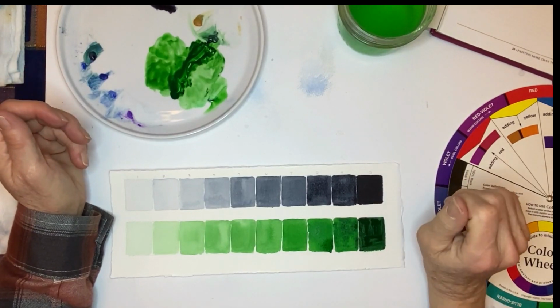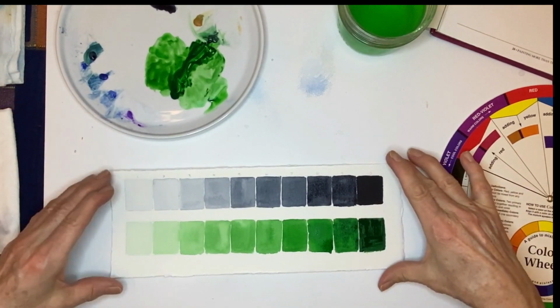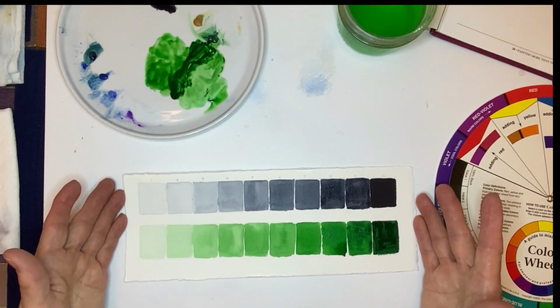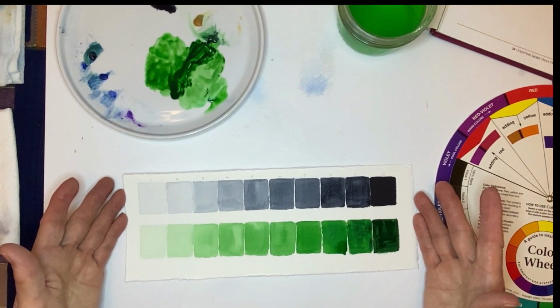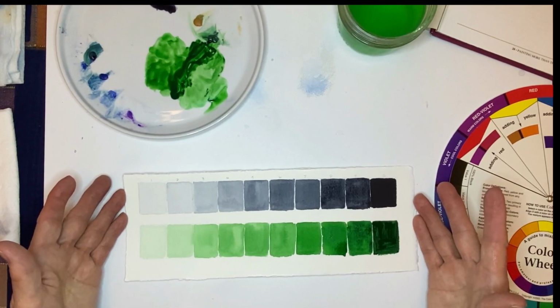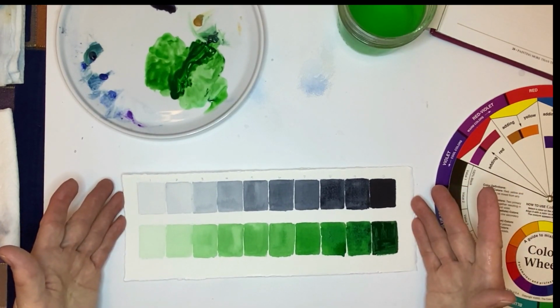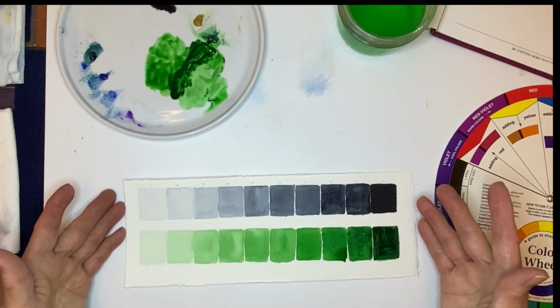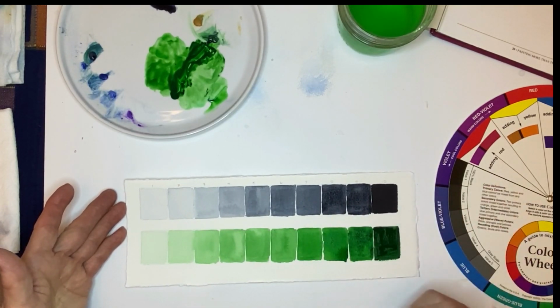So hope this helped you guys to kind of get a better understanding of what you can do when you utilize contrast in your painting. It can make a big difference in the impact that it has and the emotional feeling that you get from looking at it.